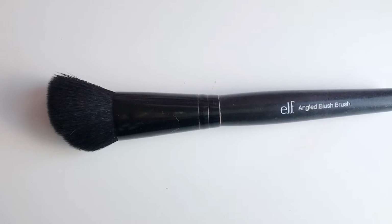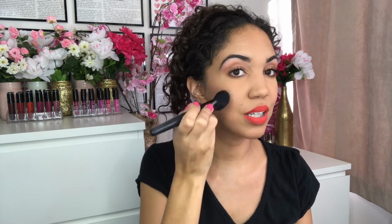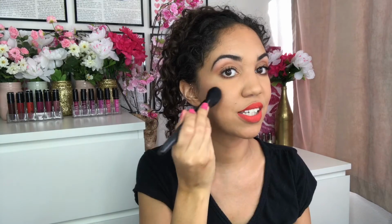For blush, I have a few favorites. Again, this is the e.l.f. Angled Blush Brush. I love this for really dense blushes like the Tarte blush where it's really hard and not super powdery. I can go in pretty heavy-handed with it, and then I just stamp it on my cheeks. I don't really blend it out with this particular brush. I just stamp it on my cheek. Once I have it stamped on, then I'll blend it a little bit maybe, but I really like to just apply it that way.